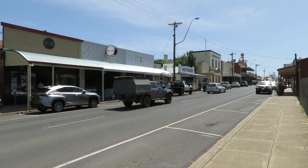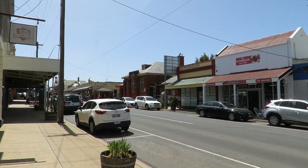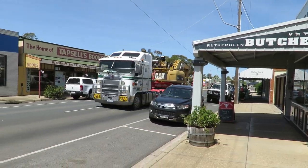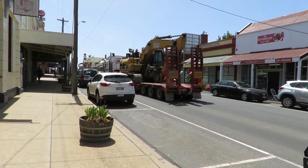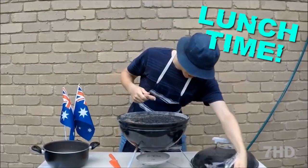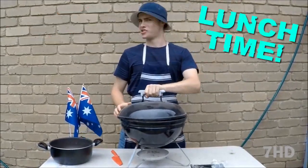This is Rutherglen, by the way. It's a pretty trendy town. If you like eating wine and cheese and stuff like that. But yeah, pretty historic. I'll give it to Rutherglen though. If it wasn't for all the cheese and fine dining and things that just infuriate me, this place would probably be a ghost town. Get a sausage, chuck it on the grill, and let them sizzle away.